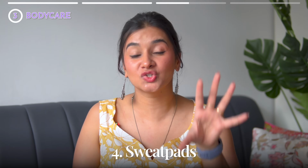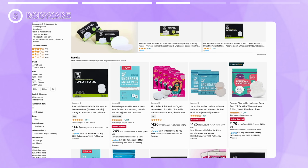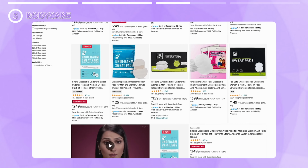Okay, the next thing that I absolutely swear by are sweat pads. Now, these are thin cottony material pads that are massively available on Amazon from multiple different brands. You can take your pick. I love the P-Safe one. They have been launched recently. Before that, I was just ordering the generic ones from Amazon. And sweat pads are such lifesavers, I cannot tell you.